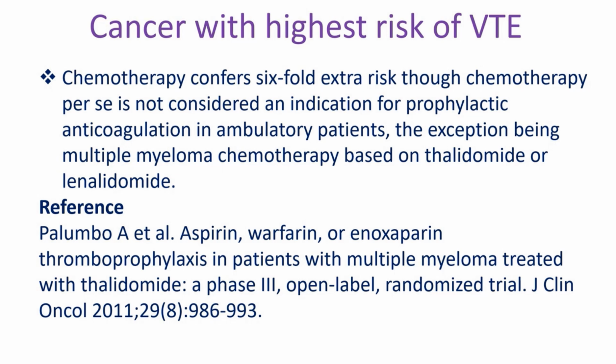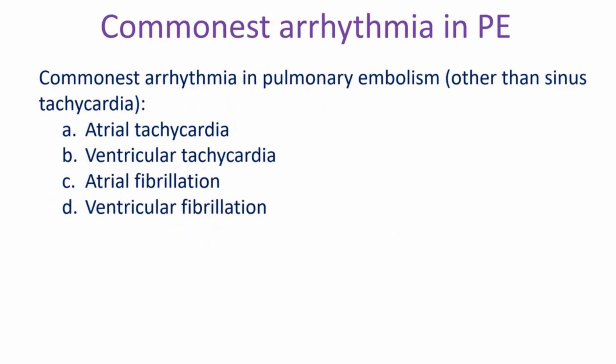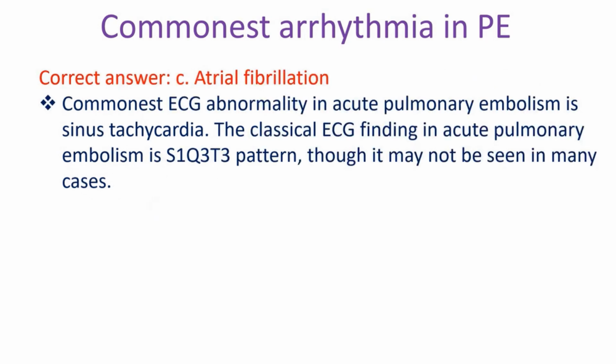Commonest arrhythmia in pulmonary embolism: A. Atrial tachycardia, B. Ventricular tachycardia, C. Atrial fibrillation, D. Ventricular fibrillation. Correct answer C. Atrial fibrillation. Commonest ECG abnormality in acute pulmonary embolism is sinus tachycardia. The classical ECG finding in acute pulmonary embolism is S1Q3T3 pattern, though it may not be seen in many cases.